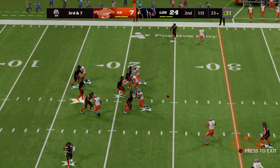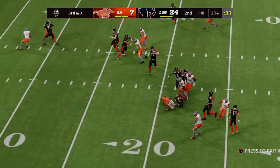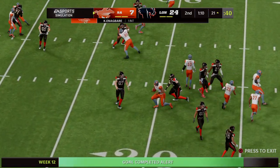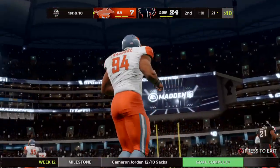Now it's Haskins. And the pass is intercepted. He was looking for Ingram. Picked off at the 30. And he's going to return it to the 21-yard line.